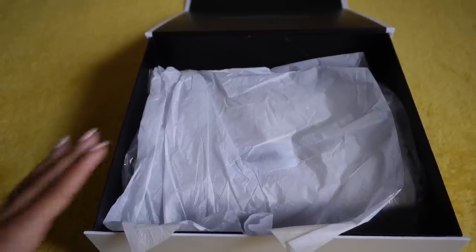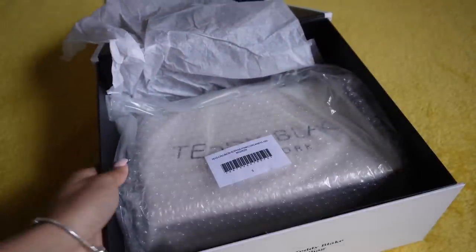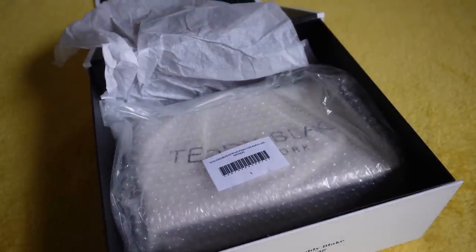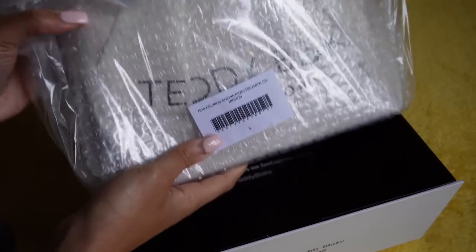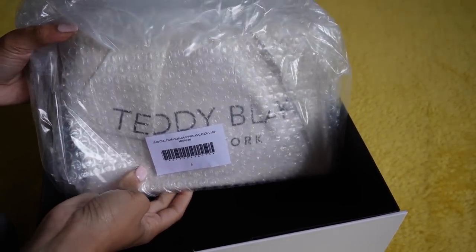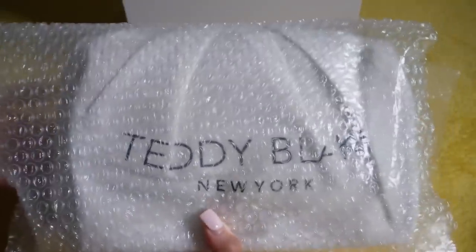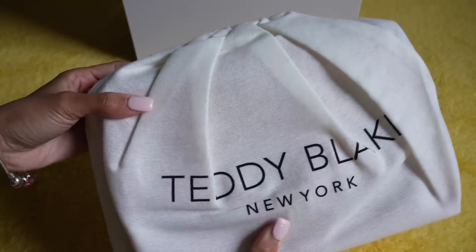Okay, y'all, we're gonna get right into it. I was so excited to see exactly what color I got. When you first open it up, you're just gonna see the bag itself wrapped in plastic. Ripped it out of the plastic, so I was excited. The protection on this bag was really, really good, high quality. It came wrapped in bubble wrap to protect the bag, which was good.